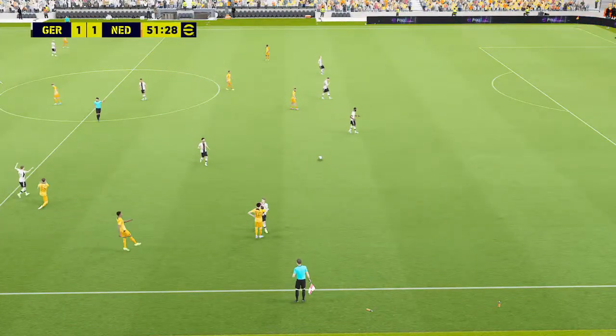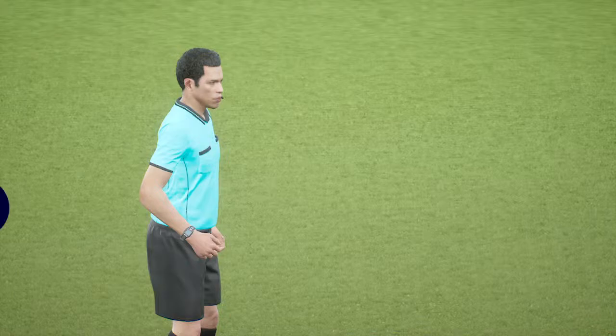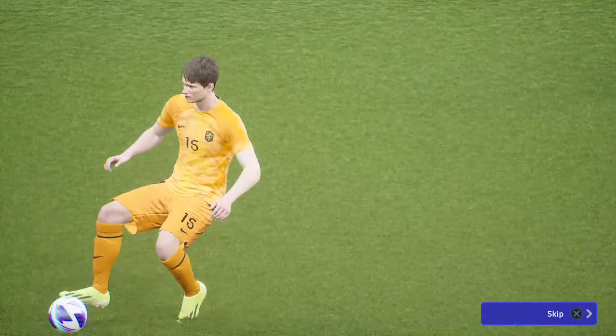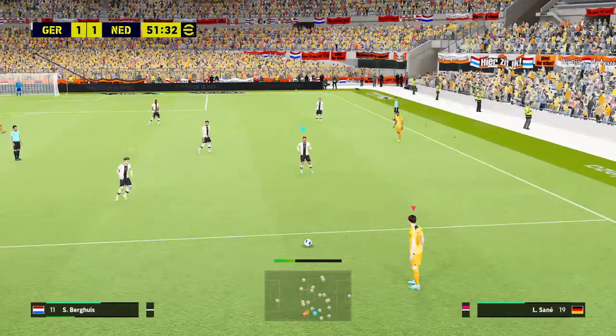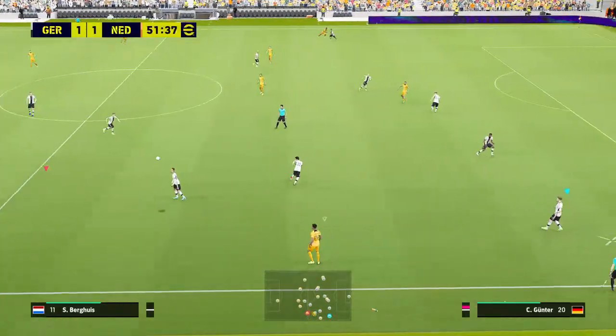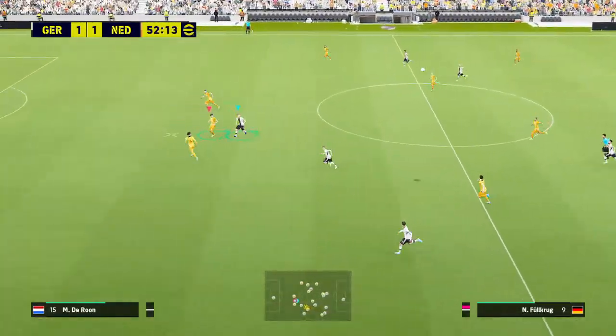Oh, he's caught him there. It's a free kick. The referee has resisted the temptation to go to his pocket. It's just a stern lecture. No, that is pretty much the end of that.